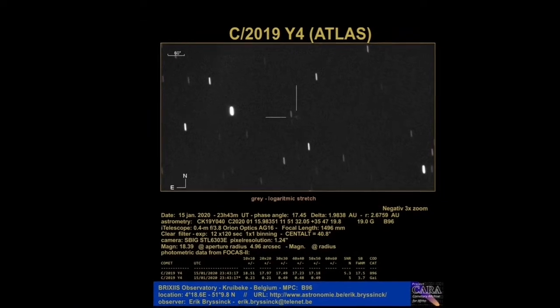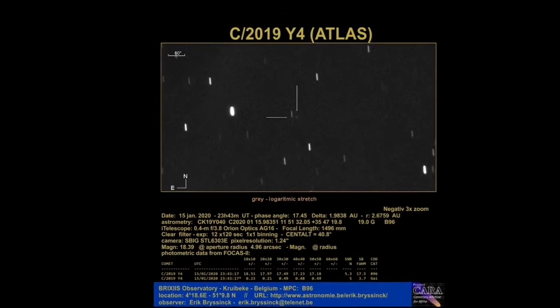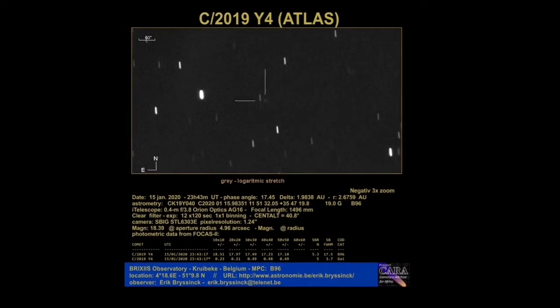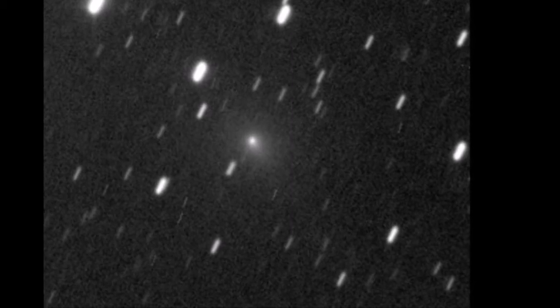Here I am presenting you with the latest images of the comet Atlas. As you can see, the comet was very dim by then. This image was taken the 15th January 2020. As the comet gets closer to the sun, it has started to brighten up.